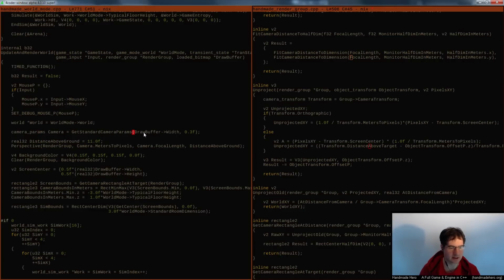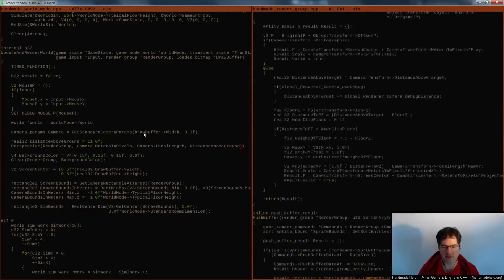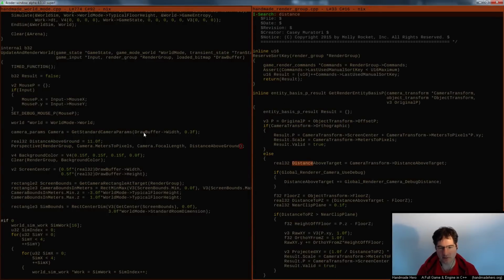And here you can see us starting to deal with the camera stuff. Here's the distance above ground. It's just set to 11, right? And so that distance above ground value is kind of baked into everything. And to be honest, I don't really know why it is set that way. Sorry, distance above target.